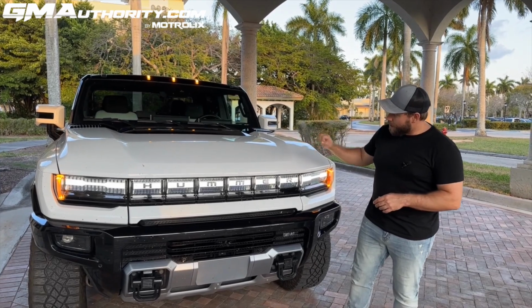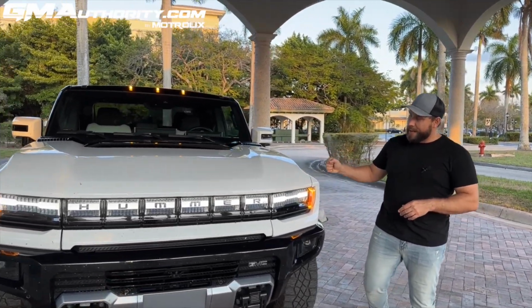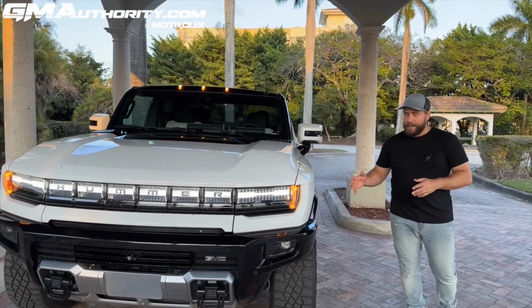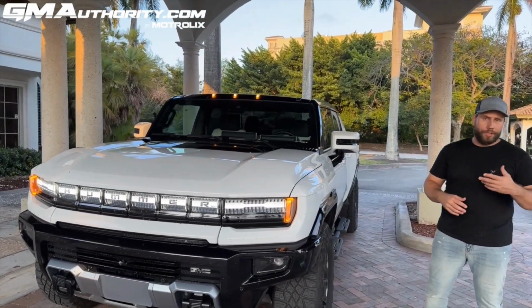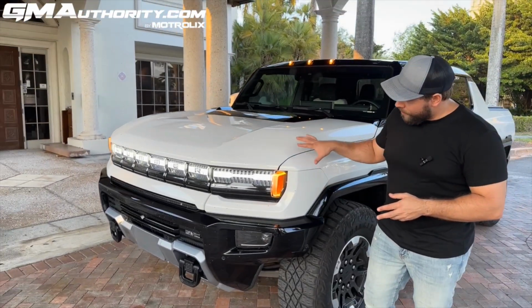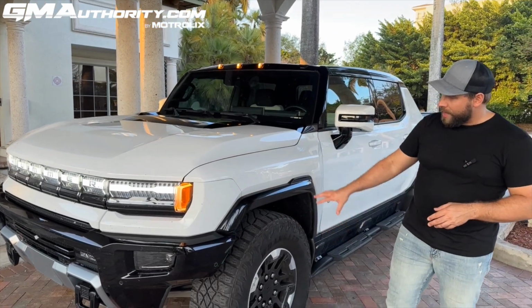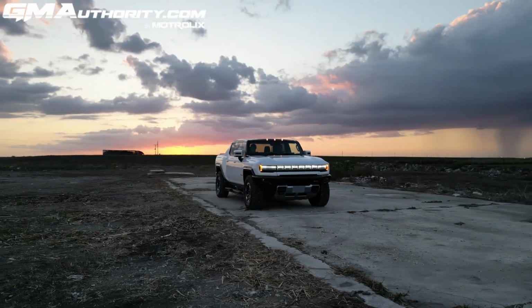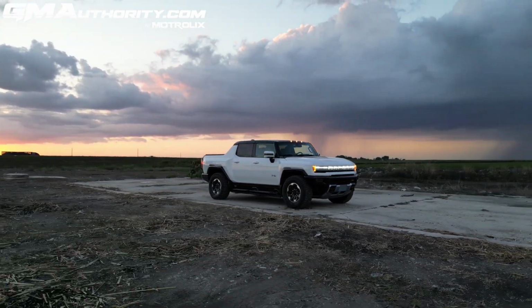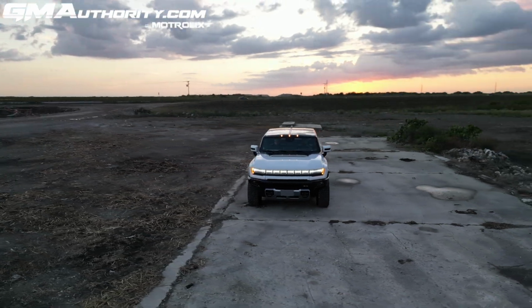Now, this particular model is painted in the interstellar white color. It essentially is the same as the Summit white paint that is offered on other GM products, from Chevys to GMCs to other vehicles. And with the black accents that you see throughout the vehicle, whether it's on the body or the wheels, this white paint looks absolutely stunning. Just take a look at the lighting here. This, to me, looks really good, and it really makes the whole vehicle pop, in my opinion.